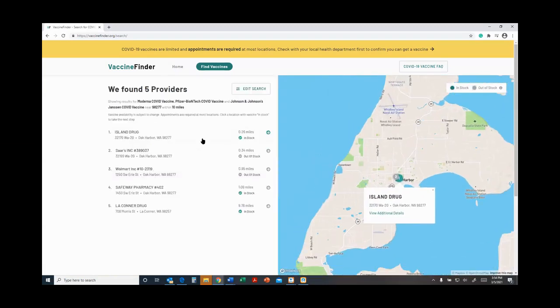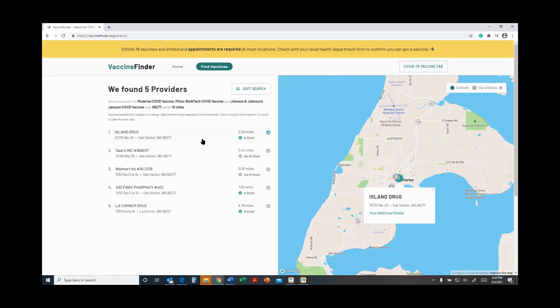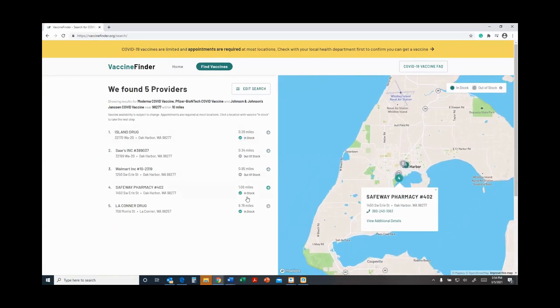See a list of providers in your area. Island Drug is listed for Island County. However, they are not receiving vaccines from the federal program. Select any provider that has an available in-stock notation.